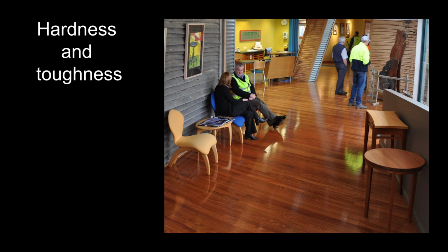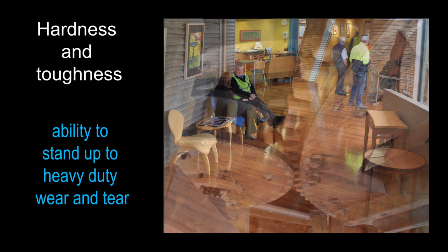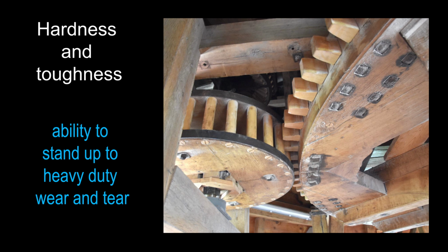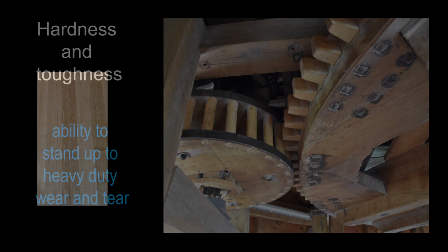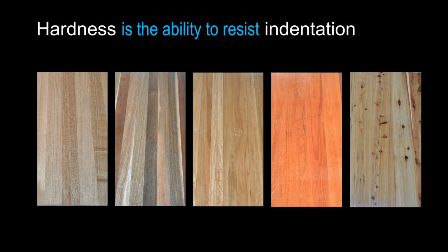Hardness and toughness are properties that relate to a piece of timber's ability to stand up to heavy-duty wear and tear. Although they sound like they might be referring to the same thing, they're actually used to describe different aspects of the wood fiber's performance. Hardness is the ability of wood to resist indentation. It's often used as a comparison between species when deciding on which one to choose for a floor surface.